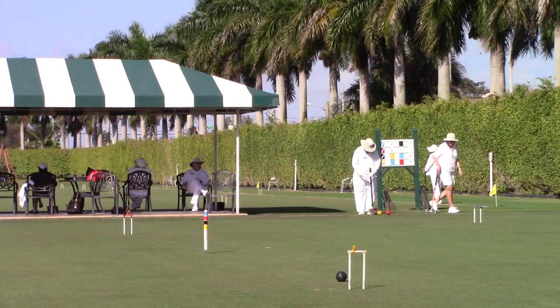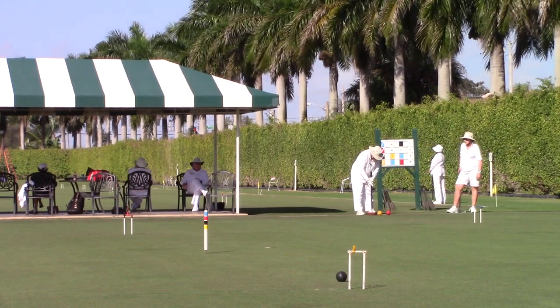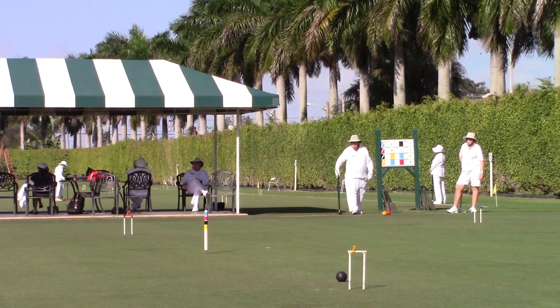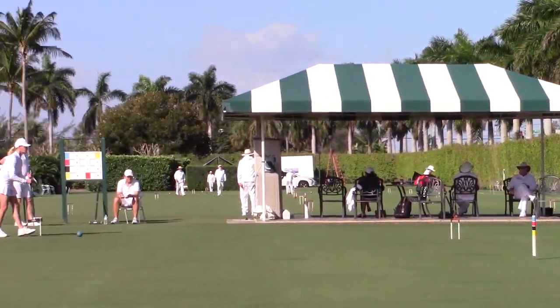Obviously, Carl didn't put black there intentionally. He just ended up there when he missed blue, but he gave red a three ball break.